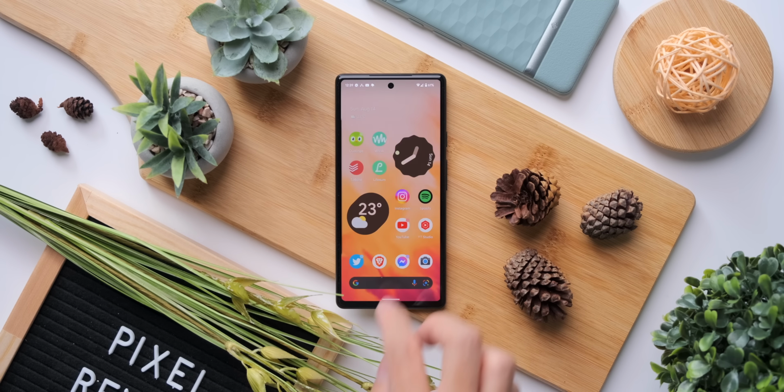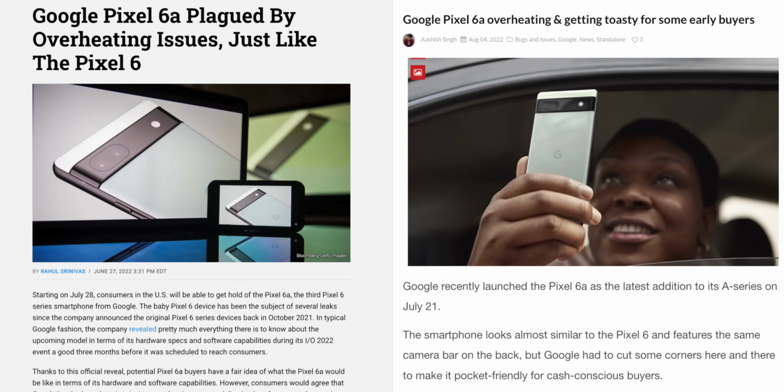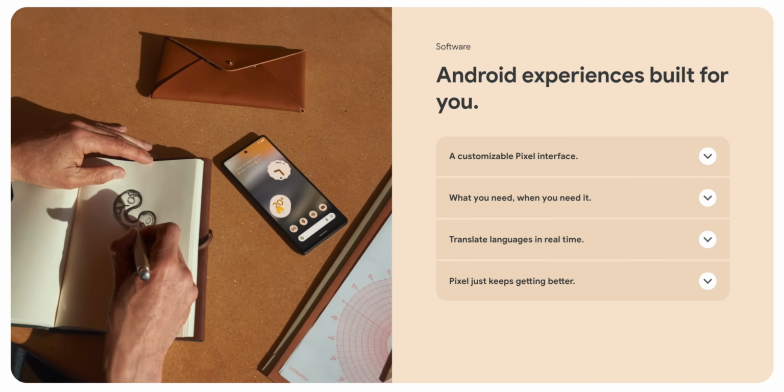Now, there also have been some talk about the Tensor chip causing these phones to overheat with usage, but I can tell you that it only happens with extended continuous usage, and it does make the phone warm to the touch. But honestly, speaking from experience, it happens with other phones like my S22 as well, and isn't a big issue in my opinion. These phones also run Android 12 on Google's amazing Pixel UI, which is an absolute treat to use.